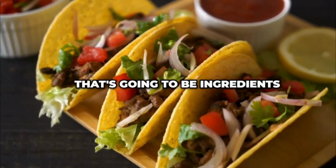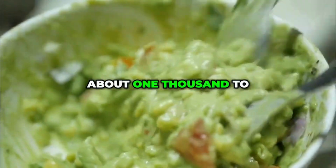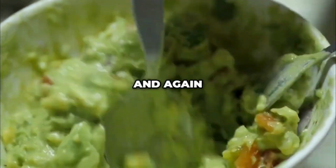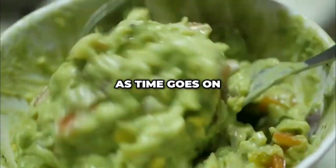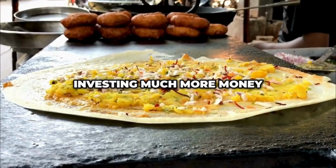Initial inventory, that's going to be ingredients, packaging, and disposables, about $1,000 to $3,000. Again, these are just startup costs. As time goes on, if your business grows, you could obviously be investing much more money every month.